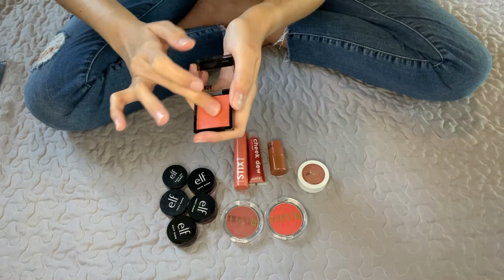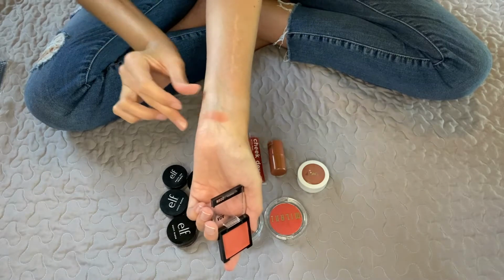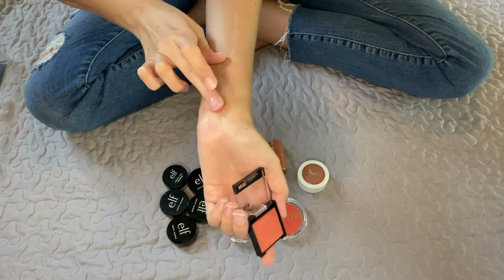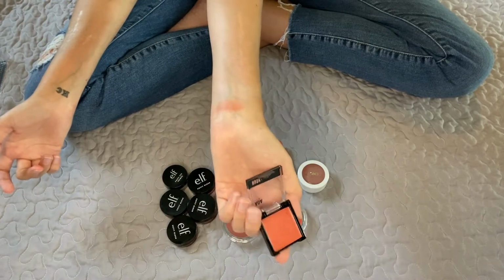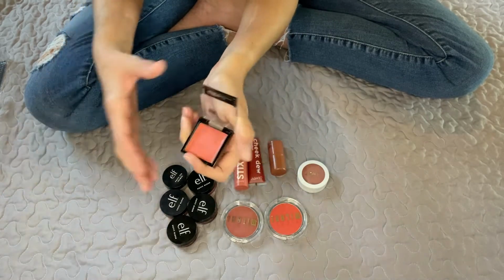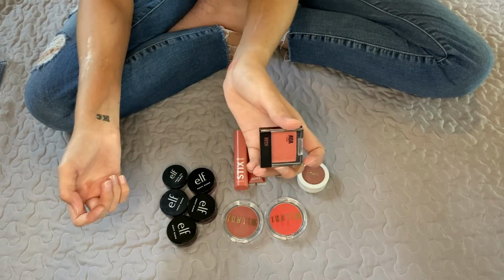I bought this for a Shop Miss A haul video that I did, and it's fine. There's nothing wrong with this. It's a pretty color. It applied fairly well. It's nice, but it's just nothing special. I have not reached for it since that video, so I'm going to pass this on. I think this was $1 or $1.88.